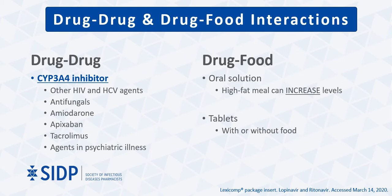Ritonavir being a CYP3A4 inhibitor, we have to keep in mind other HIV and HCV agents that may have drug-drug interactions with this agent. These can include antifungals, amiodarone, apixaban, tacrolimus, and agents in psychiatric illness. Looking at drug-food interactions, the oral solution has increased levels if taken with a high-fat meal, potentiating some of the common adverse drug events. The tablets can be taken with or without food.